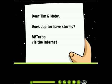Dear Tim and Moby, does Jupiter have storms? From BB Turbo.